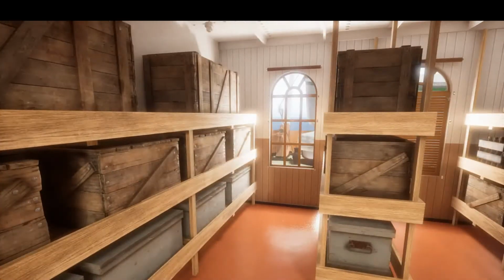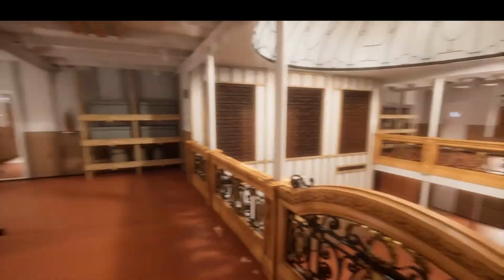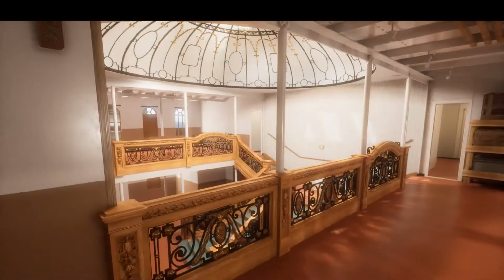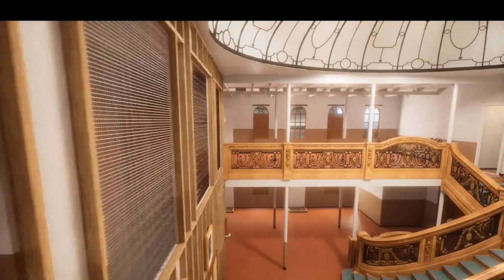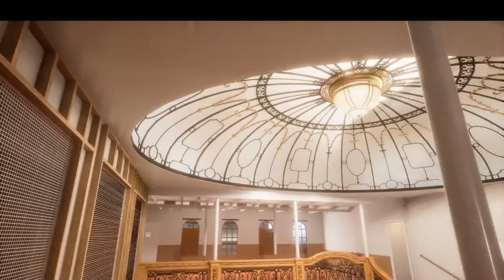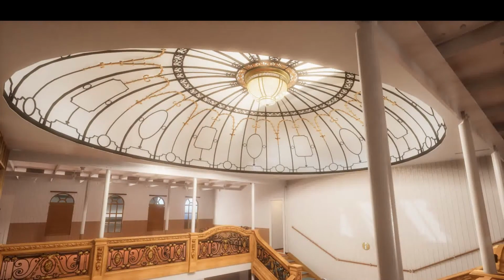So this would be... Turn on, okay, yeah, they're turned on. So this is where we started out in the RMS version right here. As you can see, they've gutted it out. Even the pipe organ is gone, just the casing itself. Even the dome doesn't even look as grand anymore without all the wood.